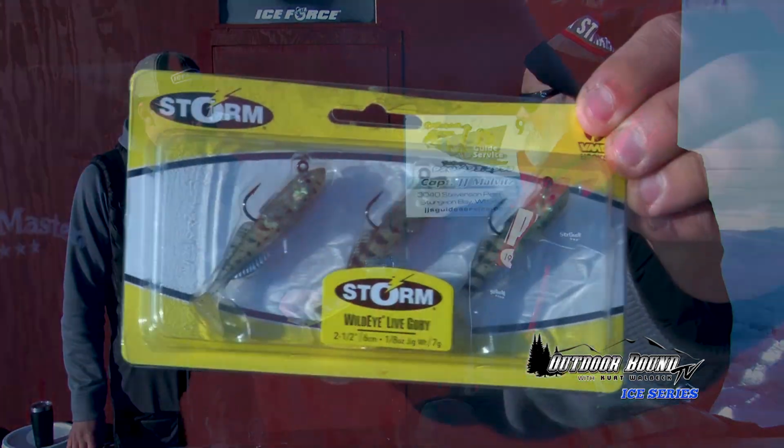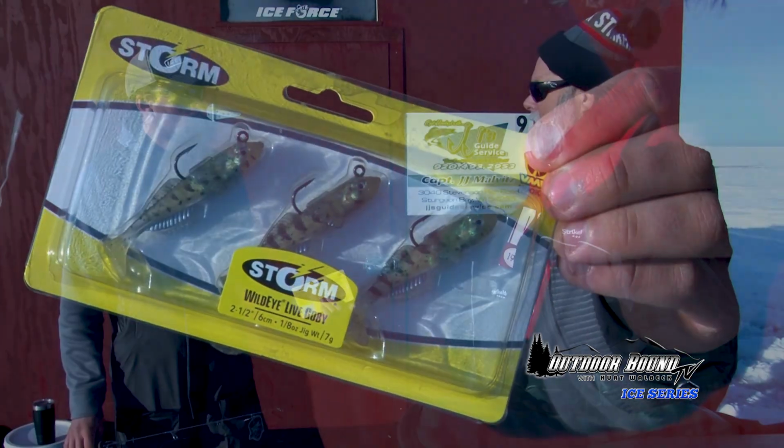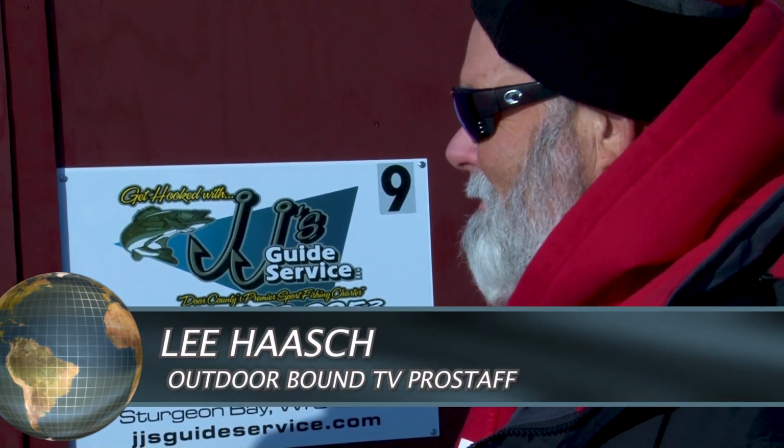Hey, you know, it's a great day up here to do a little whitefishing. A lot of people, when they come to Green Bay, there's all kinds of stuff online on how to catch whitefish. One really effective method that I like using is these Storm Wild Eye live gobies. The whitefish up here are just gorging themselves on the bottom on gobies. That's kind of what's all over in the Great Lakes right now, and it's a really good food source for a lot of the fish in the Great Lakes, especially whitefish.